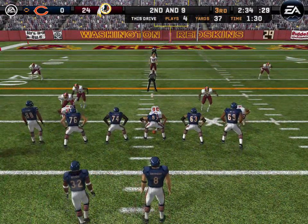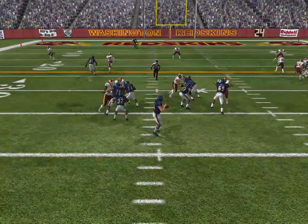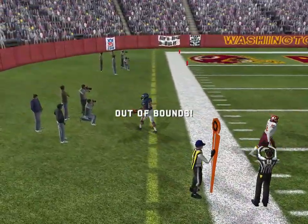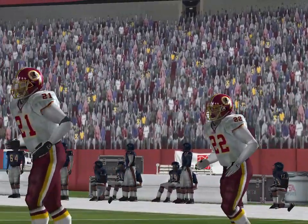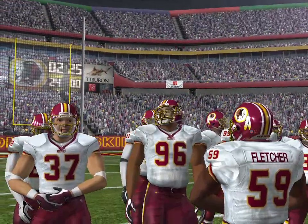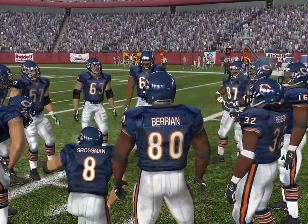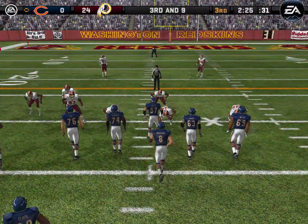Grossman will work out of the shotgun. Gets rid of it. He can't stay in bounds. You know, as a receiver, you have to be aware of so many things. Where the first down marker is, where the defenders are, and where the sideline is as you stretch out to make that catch. Clark was his intended target.